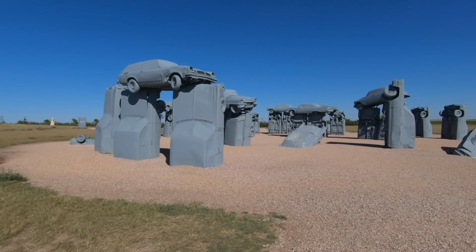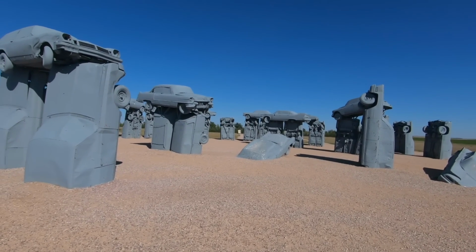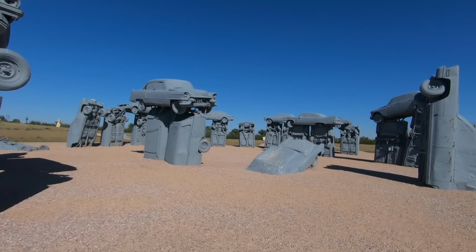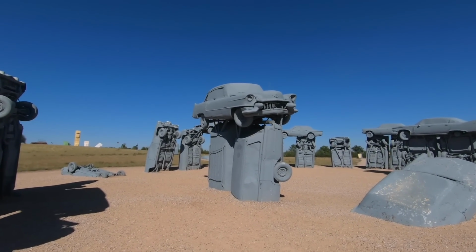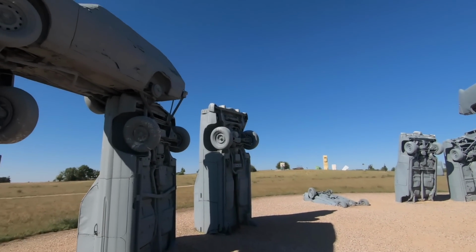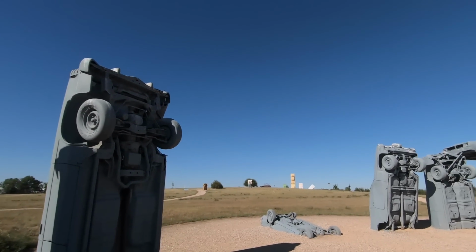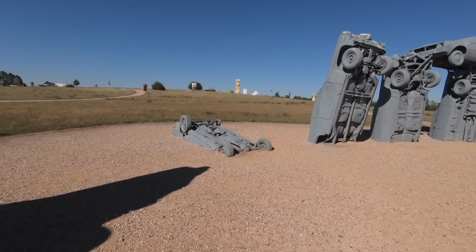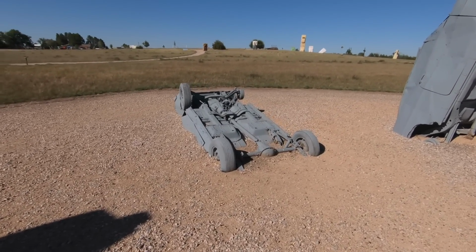Now you all know what Stonehenge is, but this is kind of a play on that, where all these old cars have been placed around in a circle, all painted gray. That's a Cadillac on top. I'm not real well versed on what a lot of these cars are, but I know that some of them are more modern, like the 80s, and then I know that some of them are vintage. This poor thing, I'm not sure if it fell or if it was deliberately buried like that.